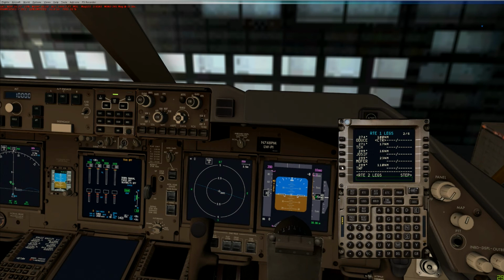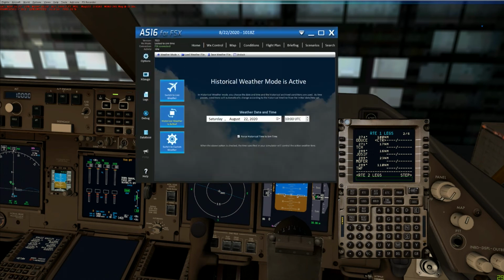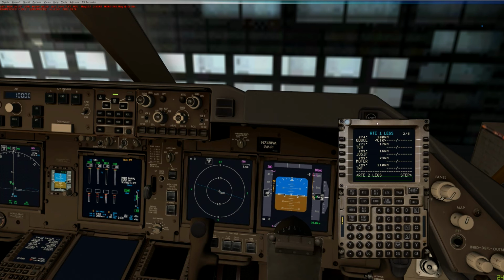Then I use this for my weather. I like it. It's pretty good. I mean, it's nice. The regular weather in FSX isn't very good.